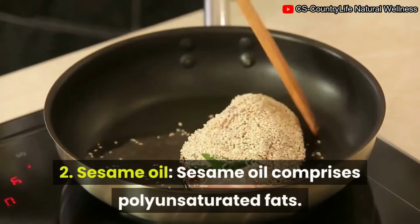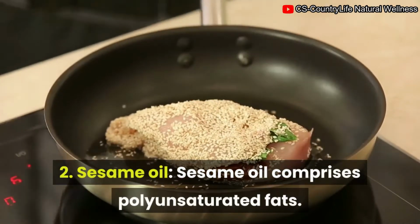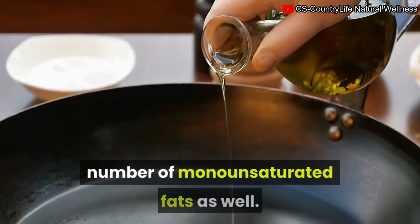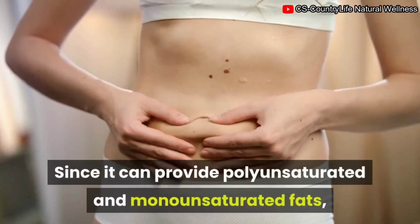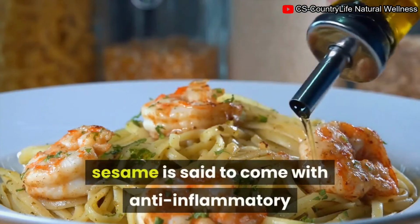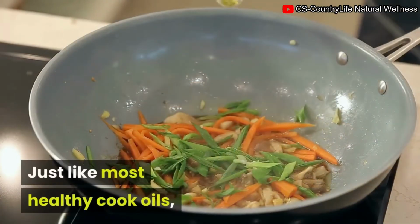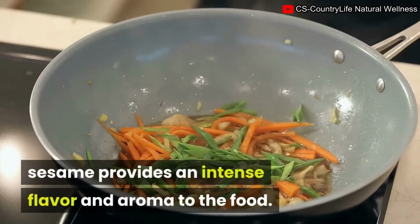2. Sesame oil. Sesame oil comprises polyunsaturated fats. In some cases, it still provides the body with a small number of monounsaturated fats as well. Since it can provide polyunsaturated and monounsaturated fats, sesame is said to come with anti-inflammatory and antioxidant properties. Just like most healthy cooking oils, sesame provides an intense flavor and aroma to the food.